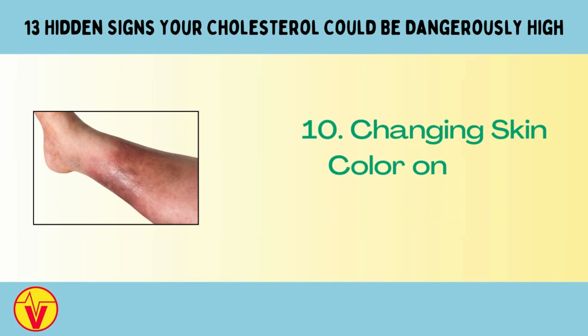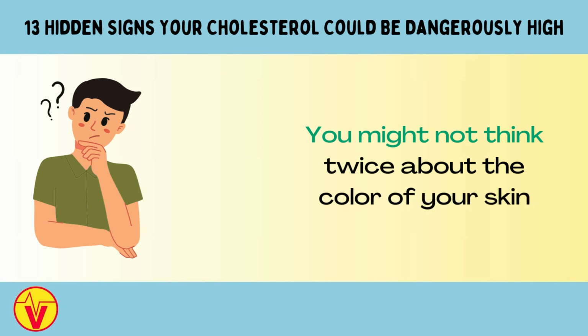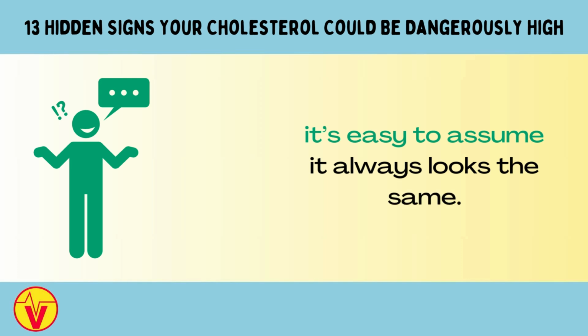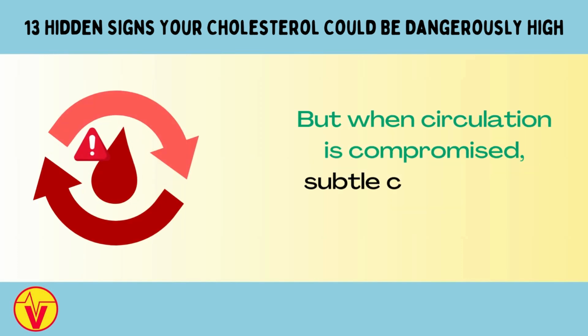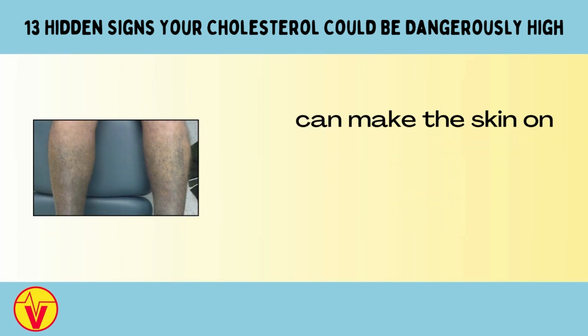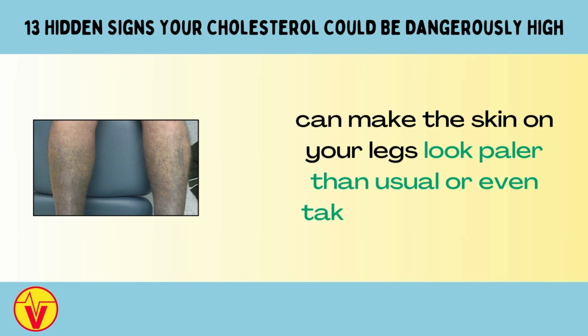10. Changing skin color on your legs. You might not think twice about the color of your skin. It's easy to assume it always looks the same. But when circulation is compromised, subtle changes can appear. Poor blood flow caused by high cholesterol can make the skin on your legs look paler than usual, or even take on a bluish tint.